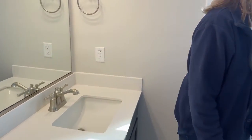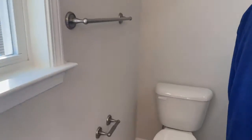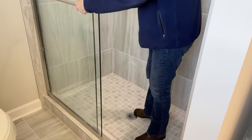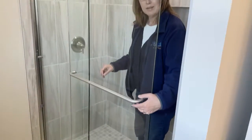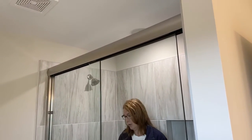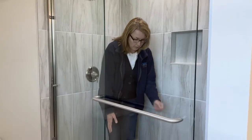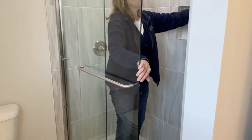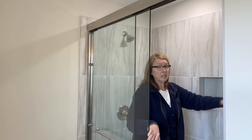Yeah. And wow, look at this shower. The shower is awesome. Full-size walk-in shower. Oh, look at this. Glass sliding doors. How nice is that? Like it's all glass. Isn't that cool? And you have tile on the floor. And then you also have tile on the wall. So it makes it very easy to clean.